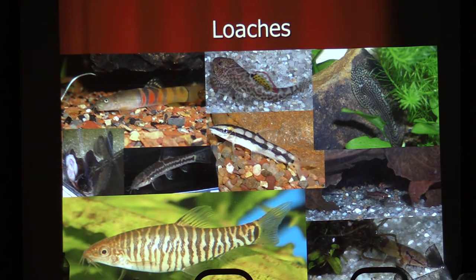A lot of the Hillstream loaches are very popular these days. They like a lot of flow, but it's not a necessity for them. The rosy loach lives sympatrically with the galaxies. So if you're keeping them, you can keep the two of them together and have a nice little biotope tank.